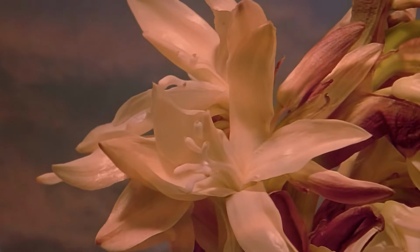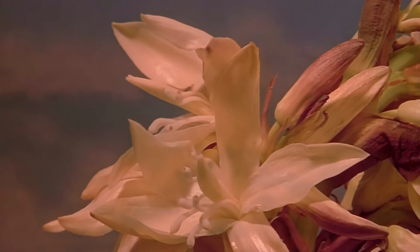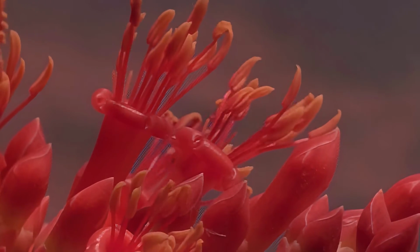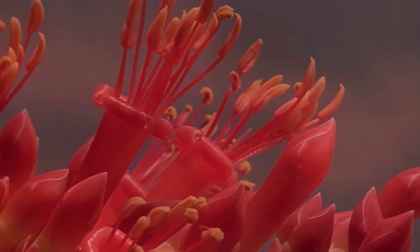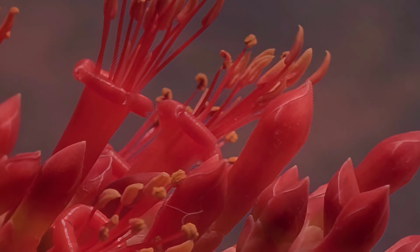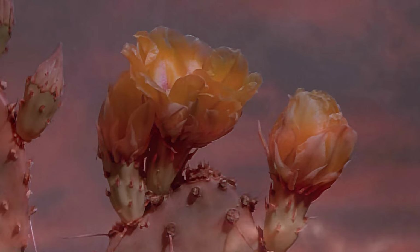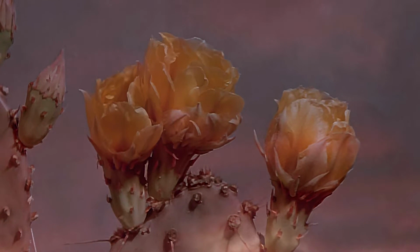Each desert flower has its own unique and complex system of survival. This ocotillo is a survivor that conserves moisture by dropping its leaves when water is scarce. It may do this several times in a single year. The prickly pear cactus is also well adapted to dry country. A waxy coating prevents evaporation.